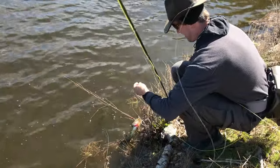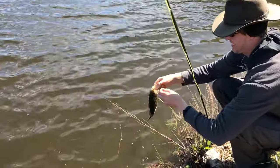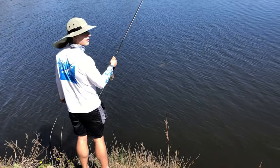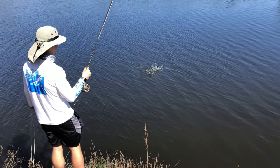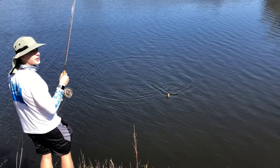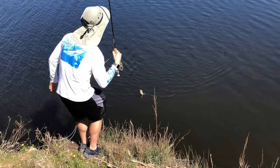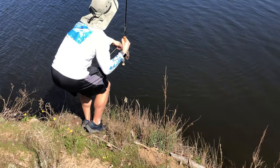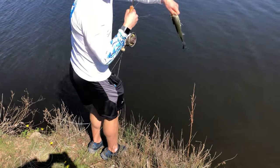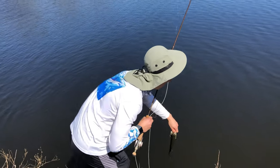Dad's with bass number 3. Three. Nice one. All right. Off he goes. We're into the bass. Bass number 2 for me. Little guy over here. There he is. And off he goes.